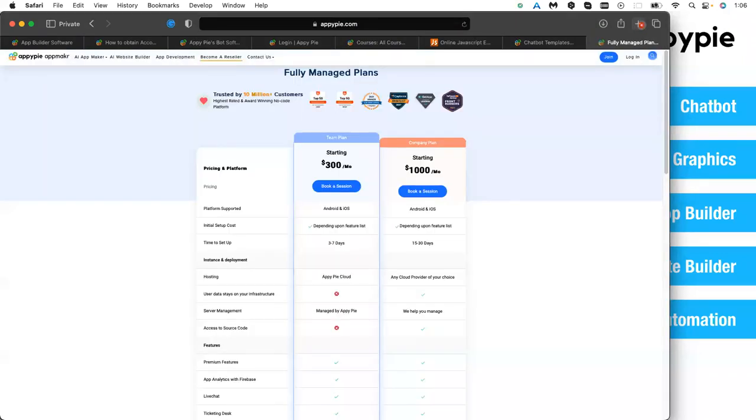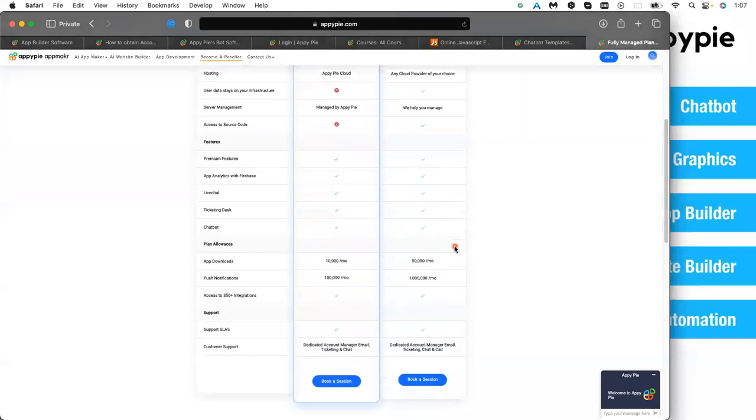With our fully managed plan, you will get your own team, designer and developer who can help you with the app creation, what you're looking for. You would give us full detail on what you're looking for exactly and what the use case is. And then our team will go ahead and build that upon your specifications. Again, you would have access to all the premium features and everything else that I just went through. And then hosting: if you go with the team plan, it's Appy Cloud. And if you do the company plan, it would be any cloud provider of your choice. Server management will be managed by Appy on the low plan. On the high plan, we help you manage it as well. So you guys can check that out.